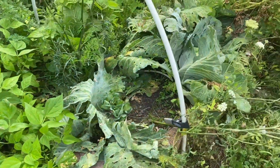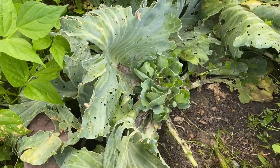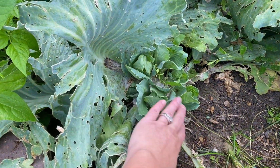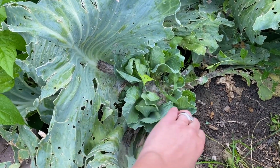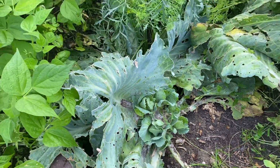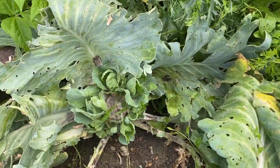Now the cabbages are a little rough. I left this one in, and it's making some mini heads. So there's a couple mini heads where I took off the main. You can see it better from over here.